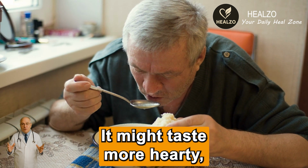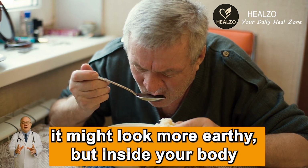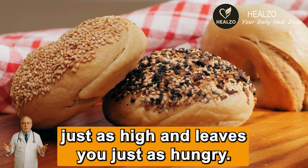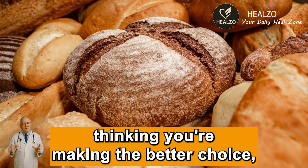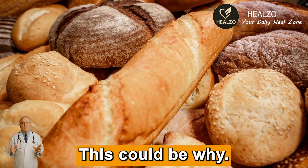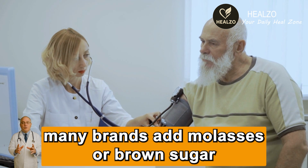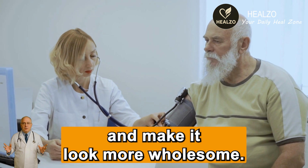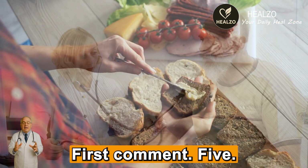It might taste more hearty, it might look more earthy, but inside your body, it digests just as fast, floods your blood sugar just as high, and leaves you just as hungry. If you've been choosing multigrain thinking you're making the better choice, and yet you still feel fatigued, backed up, or have sugar swings, this could be why. What's worse? Many brands add molasses or brown sugar to darken the bread and make it look more wholesome. It's not about how many grains. It's about whether those grains are whole and listed first.